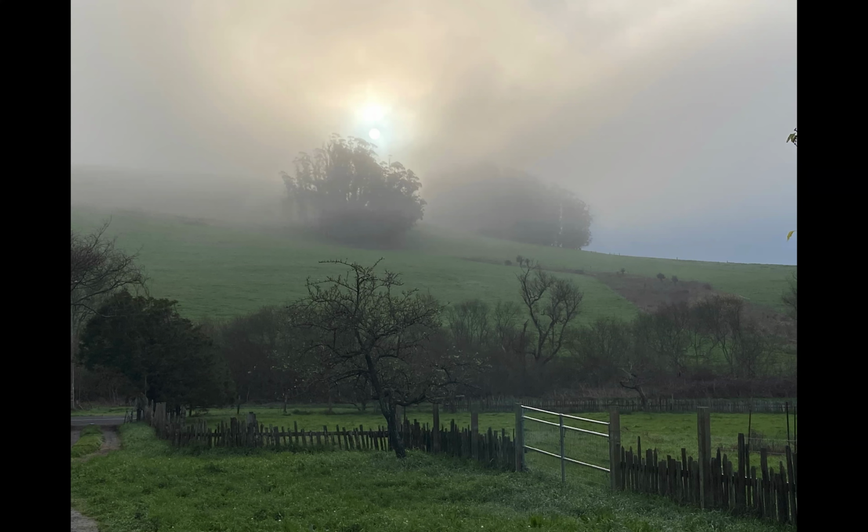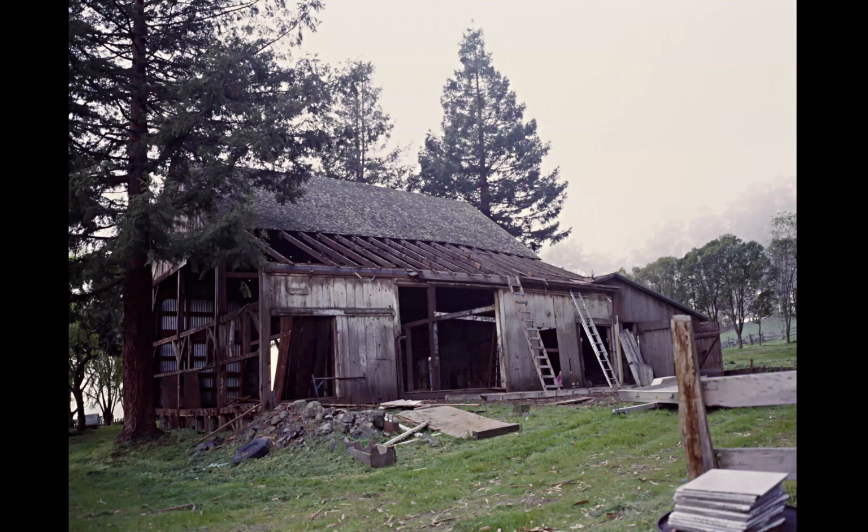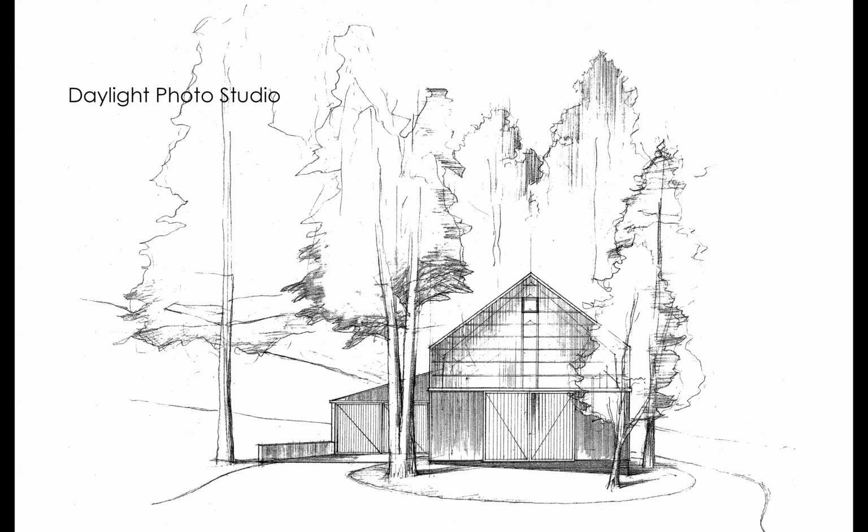They had an old barn, which was going to be too expensive to restore and repair. So we saved the old wood and it was reused in the new barn for the daylight photo studio.